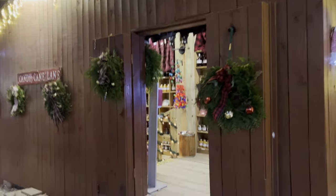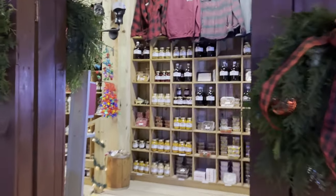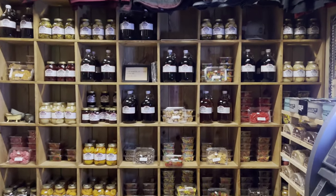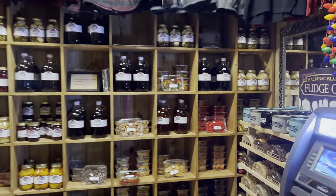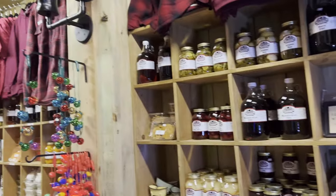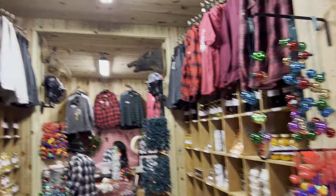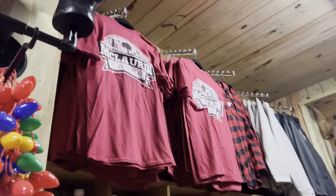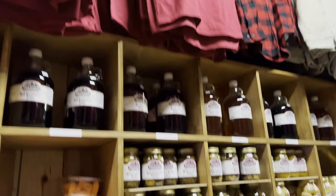Now it says it's a candy gift shop, so let's see what they have. It looks like they have some clothing up here and a lot of good food. I'm guessing it's made on the farm because it's labeled as McLaurin. So yeah, lots of good food, cool merch. There's some t-shirts up there that would be what I would get because I roast alive in flannel and things.